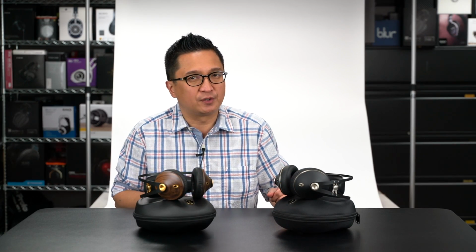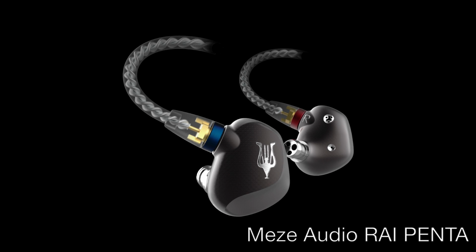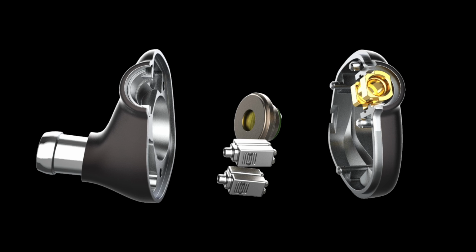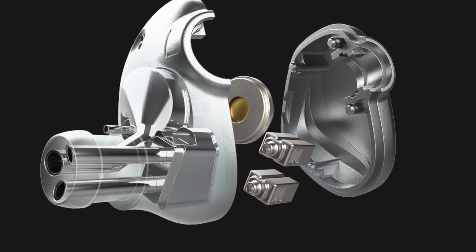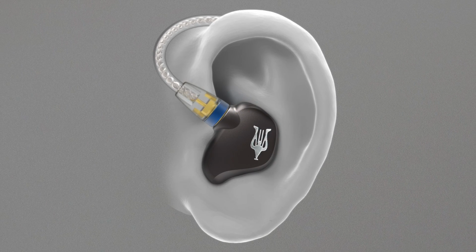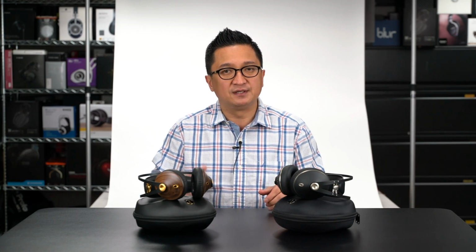Mezzo Audio will also be showing a prototype of a new premium universal fit IEM called the Rai Penta, Rai meaning heaven in Romanian, and Penta referring to its 5 drivers per side. In each fully CNC sculpted chassis are 2 dual balanced armatures and 1 electrodynamic driver. I haven't heard it yet, but Mezzo is aiming for what they're calling a reference class balanced sound signature with natural tonality. As you can see from the images, the Rai Penta has some interesting details inside and a gorgeous design. Anyway, make sure not to miss the Empyrean, the Rai Penta, and the rest of the product line at Mezzo Audio's exhibit.